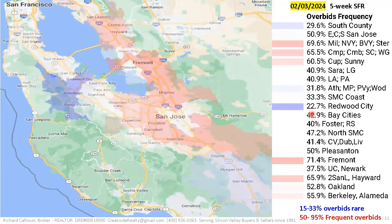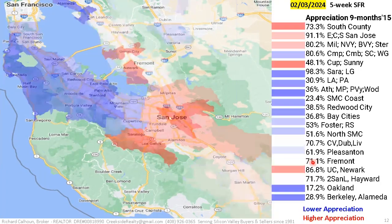The area where overbidding is the least common right now is Redwood City, but somewhere between 1 in 5 and 1 in 4 sellers are getting more than their asking price. And in most areas of the country, that would be pretty amazing. Pleasanton is 50%, Fremont is 71%. So the numbers do vary. And it's useful to have some concept of what's going on in the marketplace that you're actively looking in.